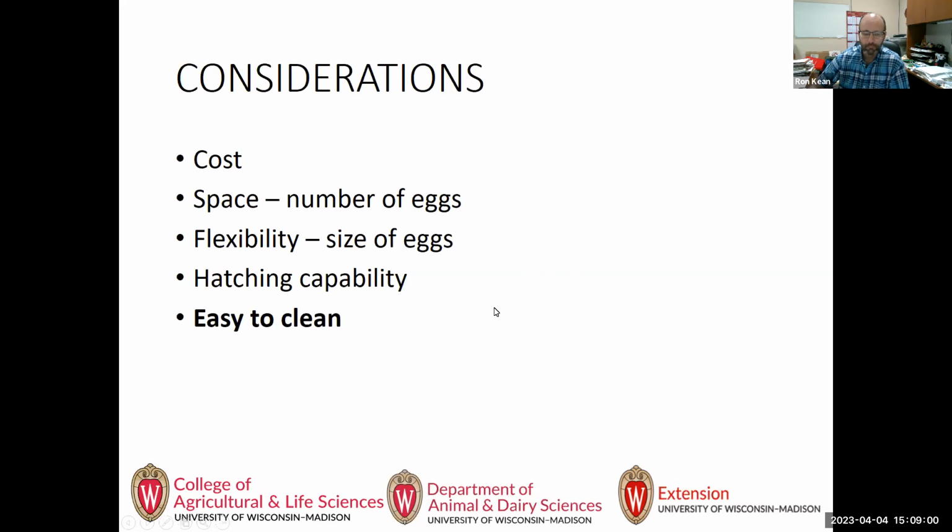Along with that, I think flexibility as to the size of the eggs. You might think, well, I'm only going to do chicken eggs. Well, then maybe all of a sudden you get into some quail eggs and you need something that will hold a lot smaller egg. Or maybe you get some duck or goose eggs and you need something bigger. So try to find one. And a lot of these will work with different size eggs, but it might be a consideration.